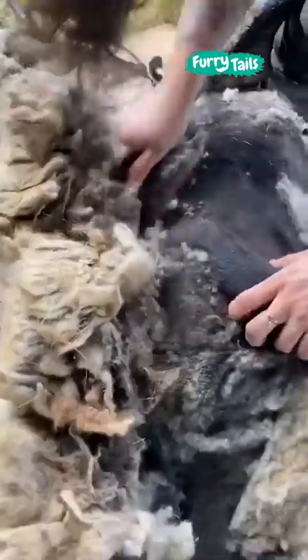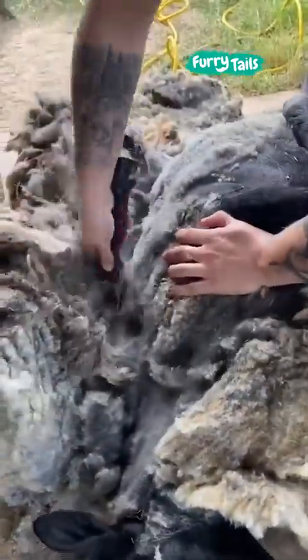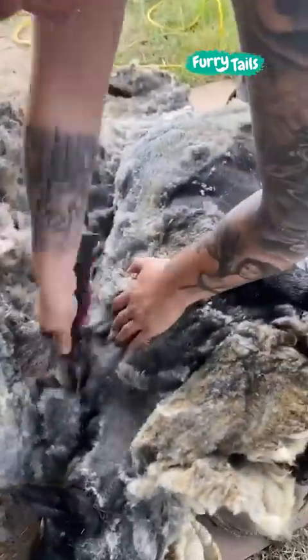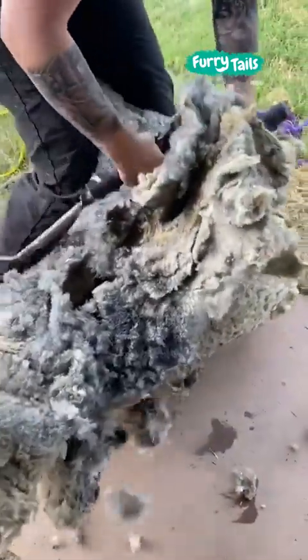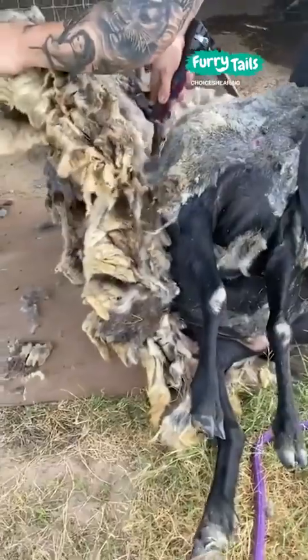These mats are extremely heavy and close to her skin. Mats like this pull on the skin and cause a tension wrinkle, which are super easy to nick. Unfortunately, I was not able to get all of these off with no nicks, but I know that those little cuts are way better than her overheating in this massive blanket.